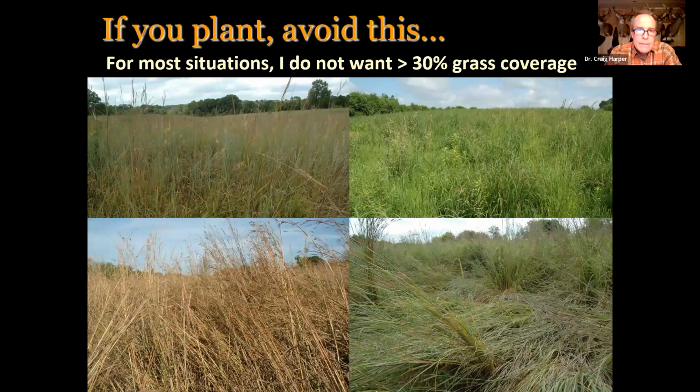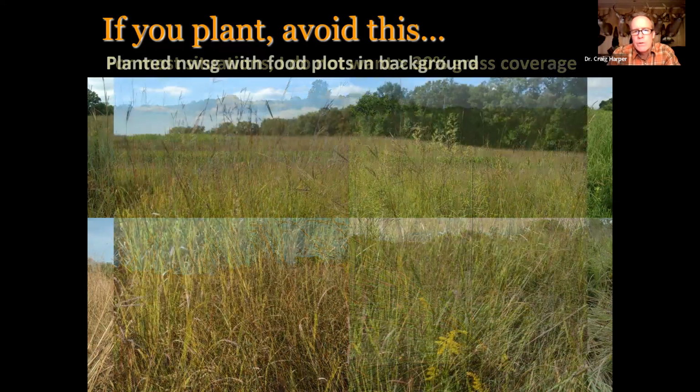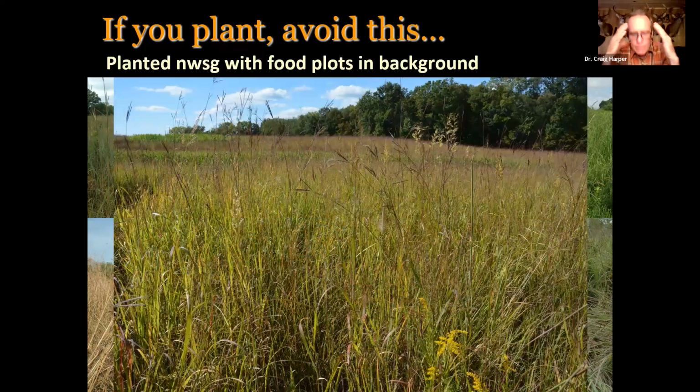If you do plant, I would strongly encourage you to stay away from this situation right here where you have really heavy native grass, whether it be big bluestem, Indian grass, switchgrass, etc. Yes, deer may lay in some of these fields, especially in wintertime when the direct sun rays are coming down, especially in switchgrass, but there is no food. And how many properties do I go to that look like this?